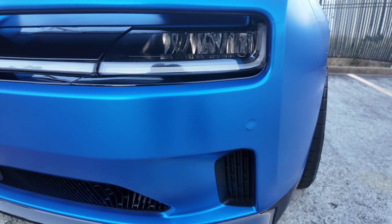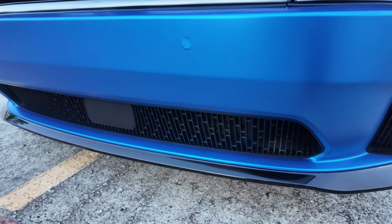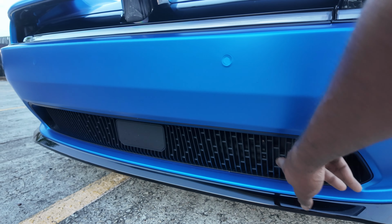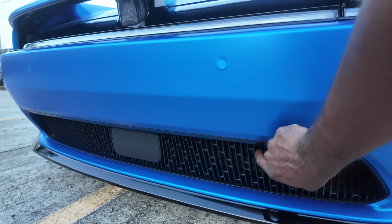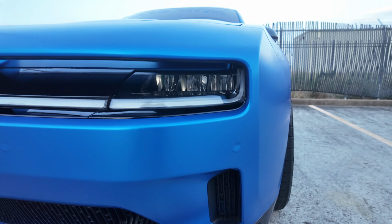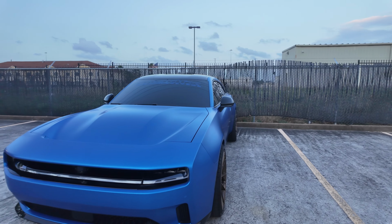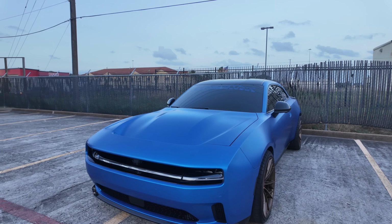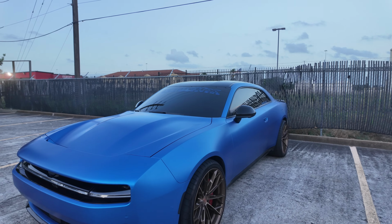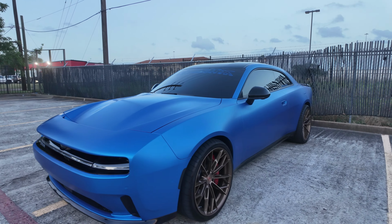On the previous models, a lot of these vents would be pass-through, which would mean they're functional. In the center, you have the shutters which open and close, and you do have a grill that's see-through. But right here, you have it fully closed off. It's a non-functional grill. I feel like Dodge could have just allowed that grill to be open, give some additional cooling to the engine bay and braking system, and allow room for future customization, which I'll get into later.